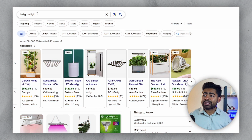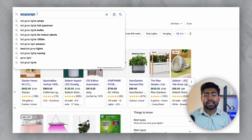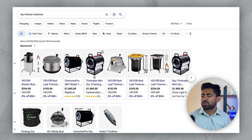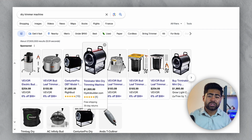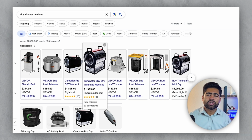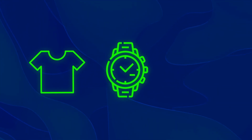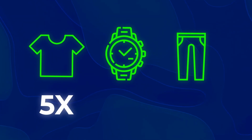But the kinds of products that they sell range from things like LED grow lights for their plants to even things like dry trimmer machines, which are just trimming machines that are used in certain factory conditions and so on and so forth. So there's really no specific niche per se. It's just a bunch of high-ticket products with various different profit margins.